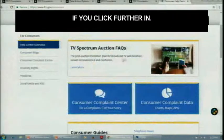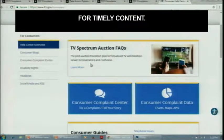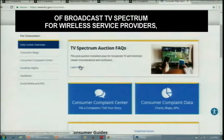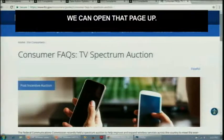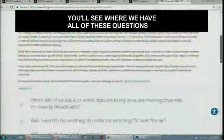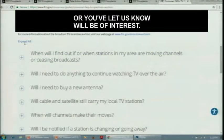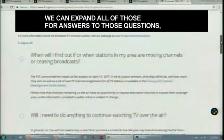If you click further in, at the top of the page, we have a feature box for timely content. For example, the FCC recently concluded an incentive auction of broadcast TV spectrum for wireless service providers. So here we've got a consumer FAQs page. We can open that page up. If you expand further down, scrolling down, you'll see where we have all of these questions we think will be of interest, or you've let us know will be of interest. We can expand all of those for answers to those questions.